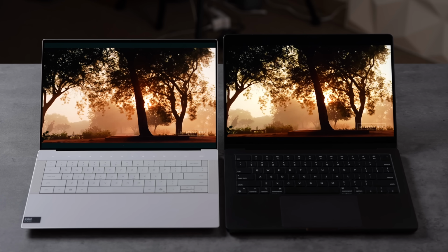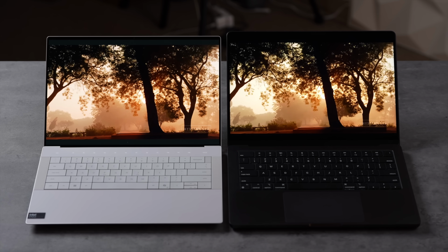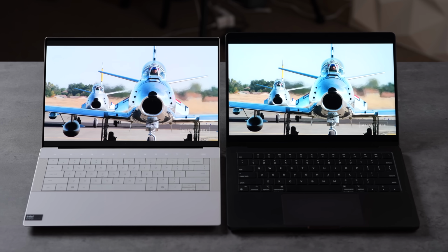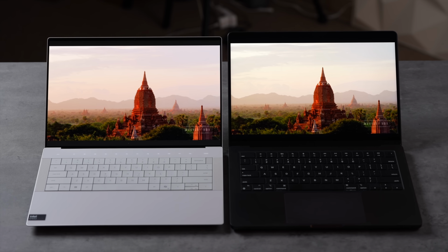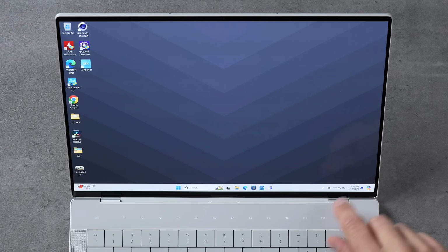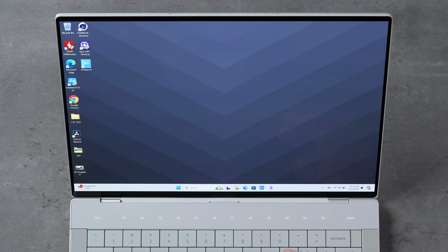Another thing I really like is the OLED display. It is very sharp, it looks super nice, but of course it's not dual layer, so it doesn't get as bright as, say, a 14-inch MacBook Pro. Now, one thing that you'll never get on a MacBook is a touchscreen. So if you're somebody that likes that, this is a nice benefit, but personally, I'm just not used to using that.